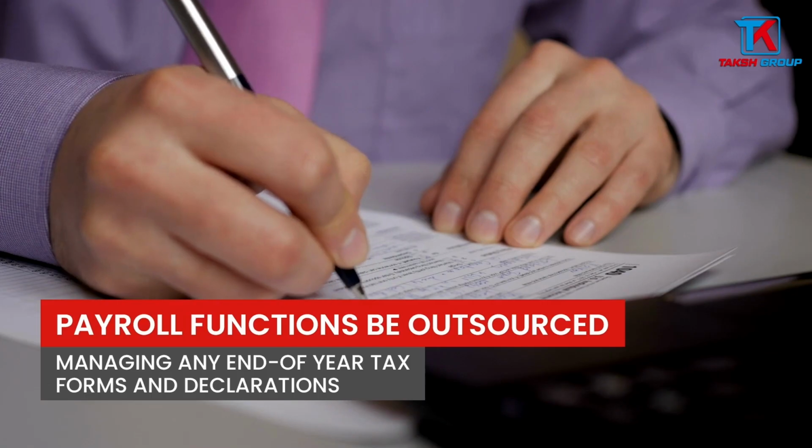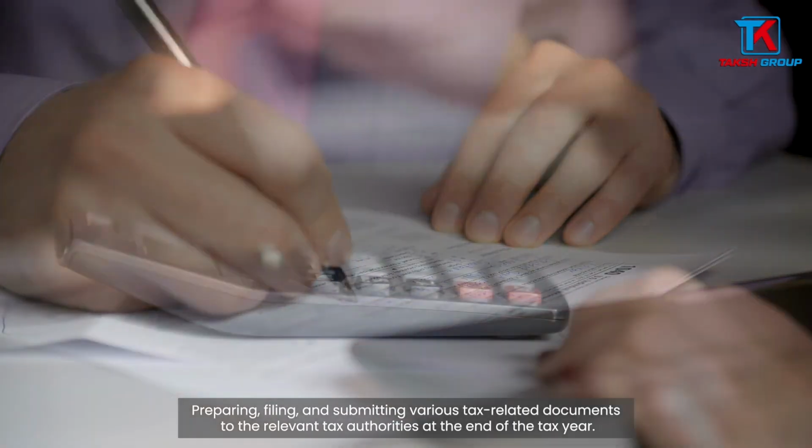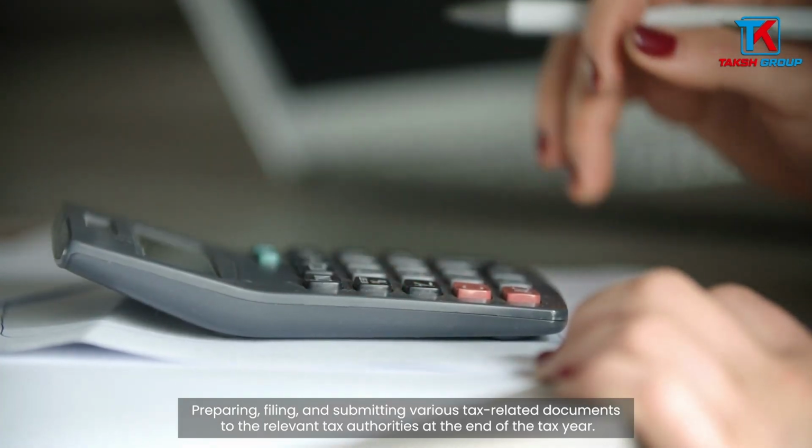Managing any end-of-year tax forms and declarations. Preparing, filing, and submitting various tax-related documents to the relevant tax authorities at the end of the tax year.